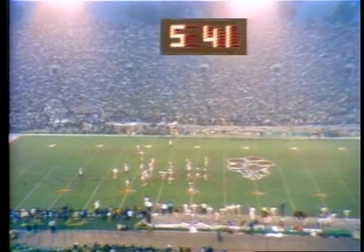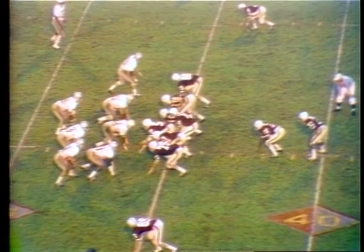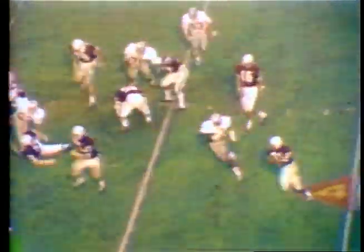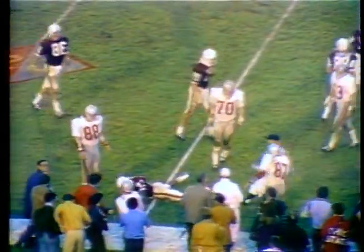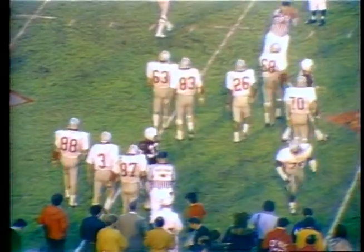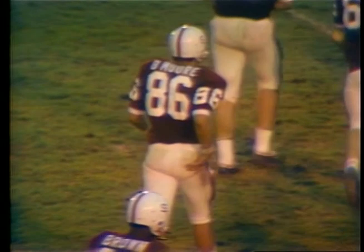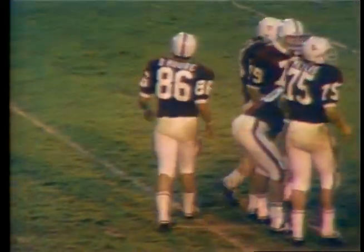There's your time, 5:41 to go. Stanford's ball on the Ohio State 34. First down. Stanford leading 27-17. Jackie Brown. Well, he had some drive on that one, didn't he? Like he exploded. Ken Luttner hit him around the ankles to knock him loose. Bob Moore, the tight end, what a game he's played.